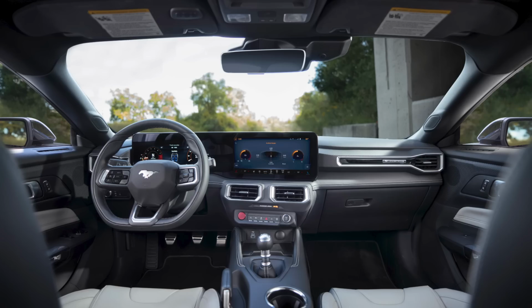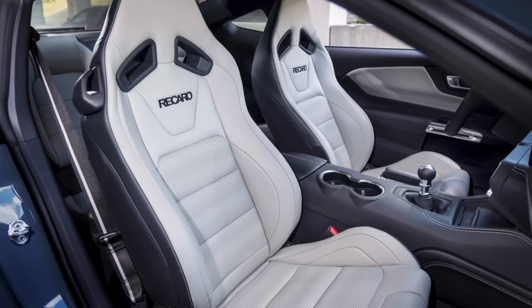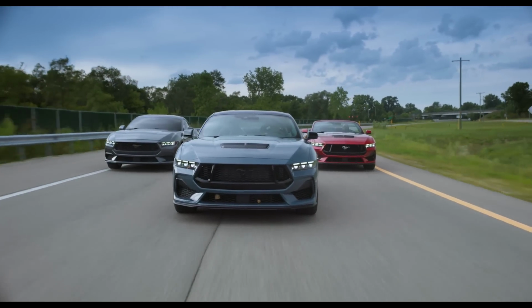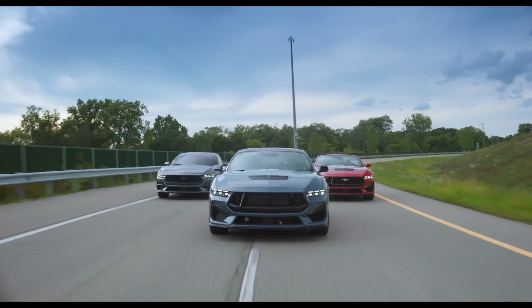Speaking of exposed metal, though, the pedals are also carryover. The seats have new colors, but they too appear to be the same for both the regular and the Recaro seats, aside from having a new plastic seatbelt holder at the top, it looks like. Moving on to the mechanical bits, it continues to run a 2.3 liter EcoBoost 4-cylinder and a Coyote 5 liter V8, but Ford claims these engines are new as well.